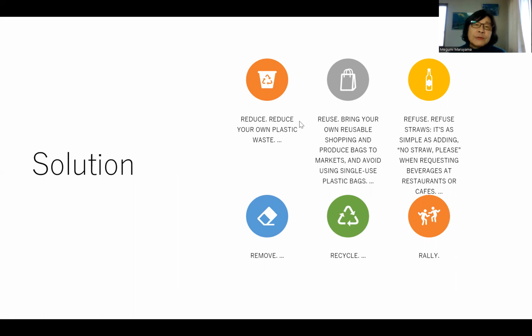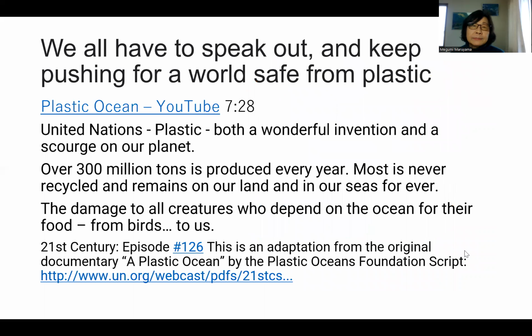Reduce your own plastic waste. Reuse. Bring your own reusable shopping and produce bags to markets, and avoid using single-use plastic bags. You use them only once and throw them away. Refuse. Refuse straws. It's as simple as adding "no straw, please" when requesting beverages at restaurants or cafes. Remove, recycle, and rally. We all have to speak out and keep pushing for a world safe from plastic.